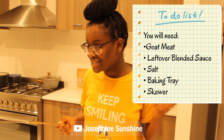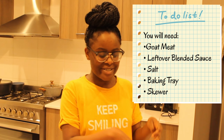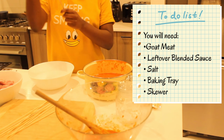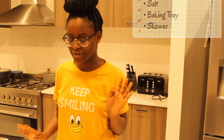So we're making goat skewer. Am I saying it right? Yeah, skewer, I believe so. Okay, so basically Ade has already made a mix. I don't know what's in it. I'm pretty sure he told you already. We're just gonna season the meat and then put it inside here and put it in the oven. Very simple, easy stuff.